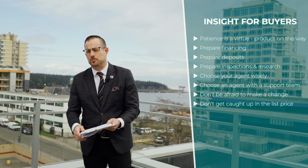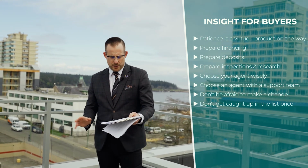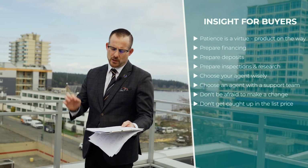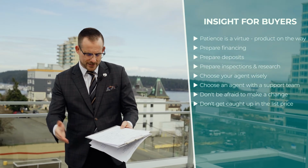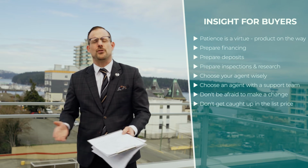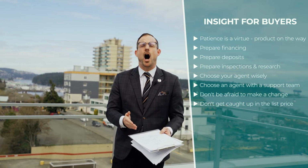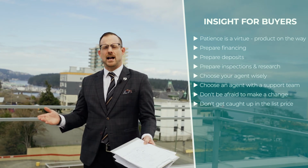Don't get caught up in list price. Last point for buyers. List price is a horrible indicator of value. The best indicator of value is recent sales, combined with your personal probability of finding another property that meets your needs and your future plans. Those are the three things that should determine what we offer, not that on average homes are selling for $100,000 over list price.